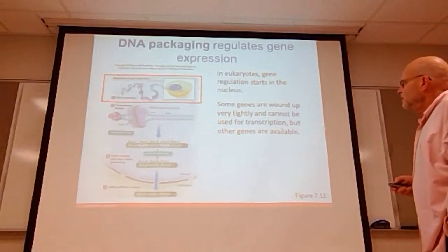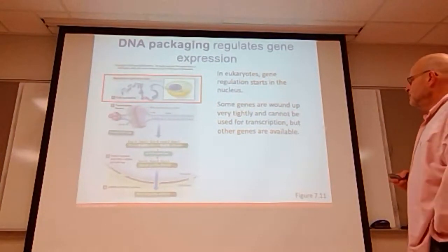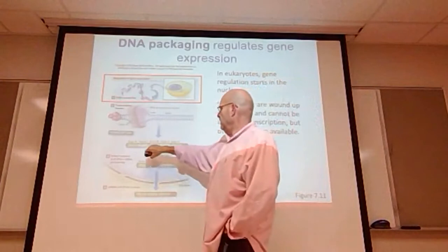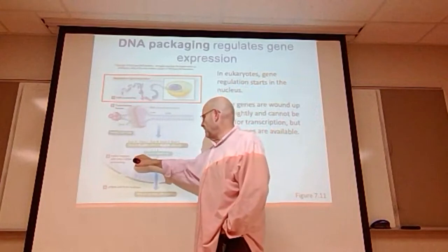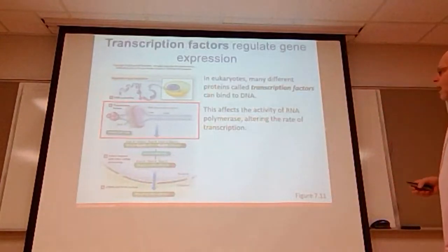In eukaryotes, gene regulation starts in the nucleus. Some genes are wound up very tightly, cannot be used for transcription, but other genes are available. And here again, here's that picture of the introns, the exons. The introns get removed, left with the exons, and again, you still have the cap and the poly A tail. This process is affected by the activity of RNA polymerase, which alters the rate of transcription.